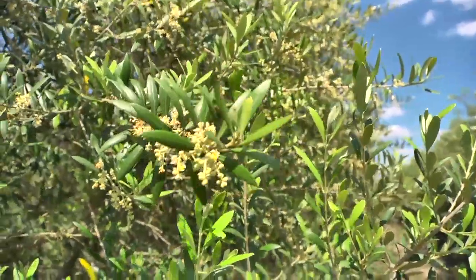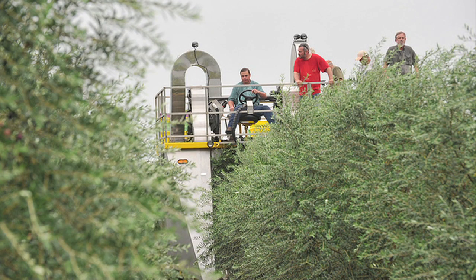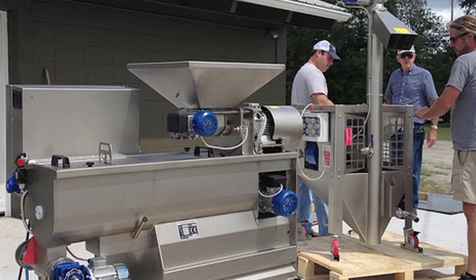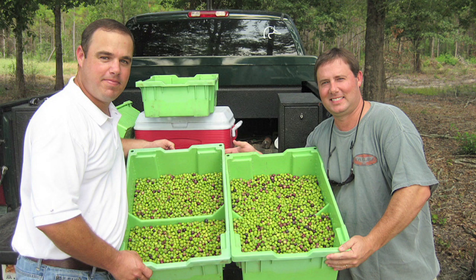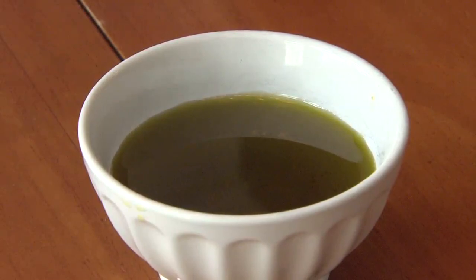The olive is about as high maintenance as you can get. Here's how it works. This massive harvester gets the olives off the trees, then the fruit is processed and pressed right here at the farm. When we pick that fruit, it's going to go straight to that mill and preferably be processed within 6 to 8 hours. And producing a high-quality oil is very important.